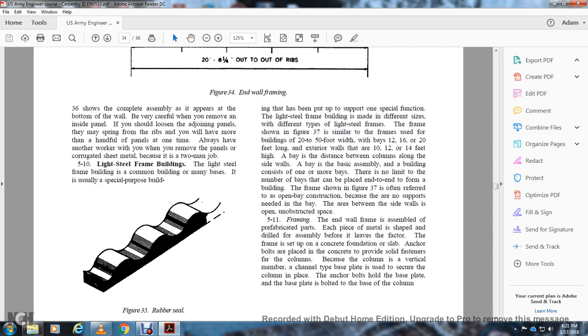There is no limit to the number of bays that can be placed end to end to form the building. The frame shown in figure 37 is referred to as open bay construction because there are no supports needed in the bay. The area between the side walls is open and unobstructed space.